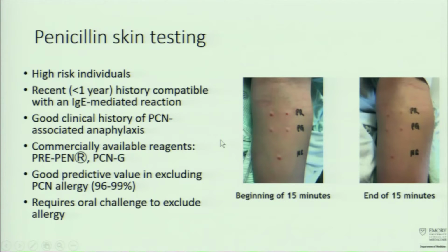It's performed with two different reagents. We use PrePen, which is the major allergenic determinant, or penicillin polylysine. And this is currently FDA available for the past 10 years and marketed as PrePen. And we also use PenG, which is one of the minor determinants. In Europe, for whatever reason, patients tend to be a lot more sensitized to the minor determinants, and they actually use a minor determinant mixture as one of the reagents, which is not available here.